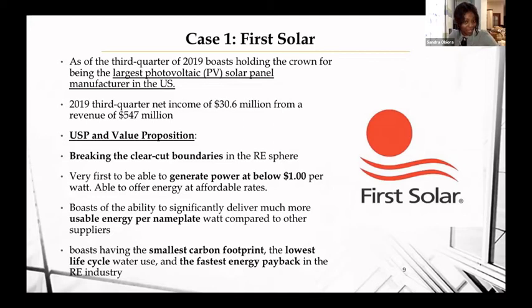So these are the claims that they make, and they have figures to back this up. They present themselves not just as some kind of energy transition savior, but as a company that is already making sure it has a low carbon footprint, things like this.